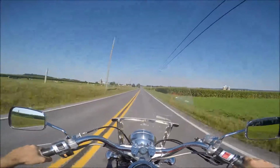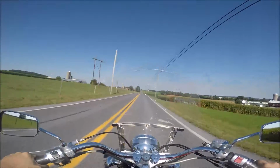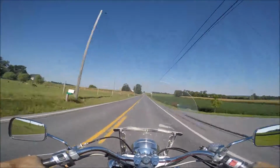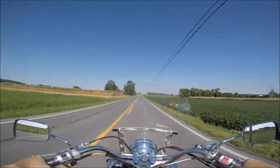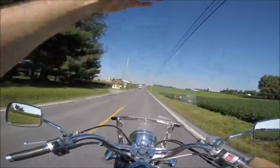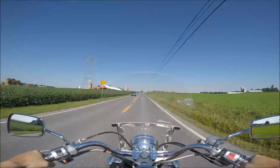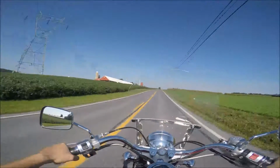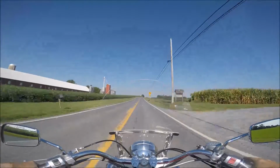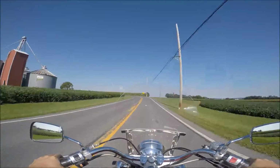This bike, I mean, it's got some power. It accelerates pretty good. That windshield's nice, but because I'm wearing a helmet, it's just hitting the top of my helmet. I'm hitting some turbulence on the top of my helmet, which kind of annoys me, but a lot of guys that wear windshields don't wear helmets. I would recommend wearing a helmet. You gotta wear a helmet, guys.